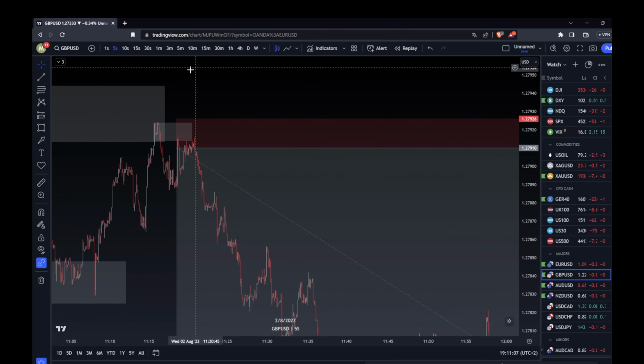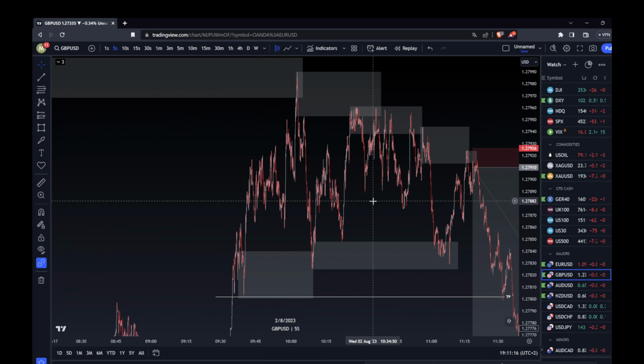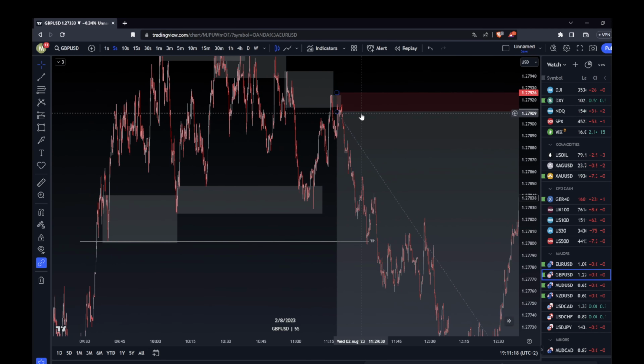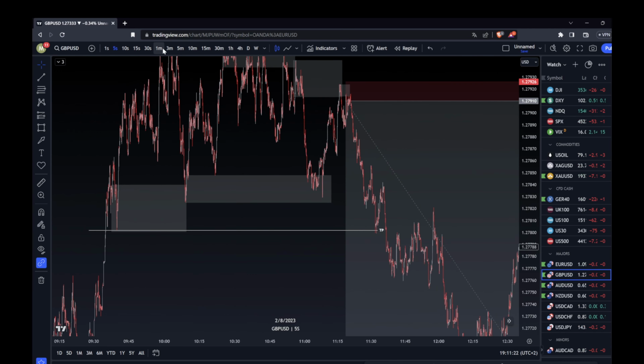And otherwise I would just have taken the loss. I really don't care, to be honest, and that's why risk management is so important. But yeah, it's a clean entry, very clean sniper, just a little bit in drawdown, and the rest is history.